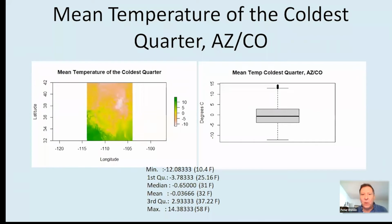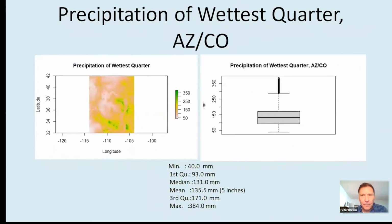Mean temperature of the coldest quarter, you can see it's cold. Precipitation of the wettest quarter is relatively low, but there's some really high variation in pockets of the habitat. But where you're going to find most of the Pedios, we're talking very low precipitation. And this is the wettest time of the year. And these are in millimeters.